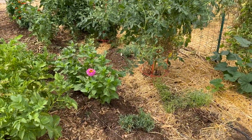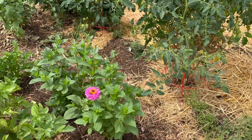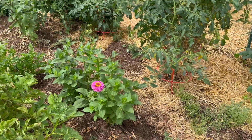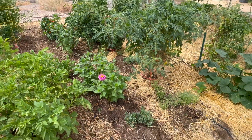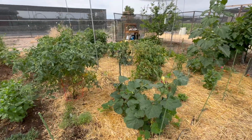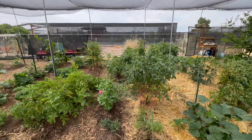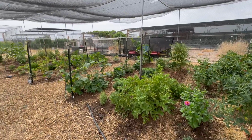And then the zinnia here, I might prune that so other buds can form and the plant can focus its energy on doing that rather than creating the seeds. Also, all the vines, I'm not sure if I mentioned this, but I will train them to go on any trellising that I have up.